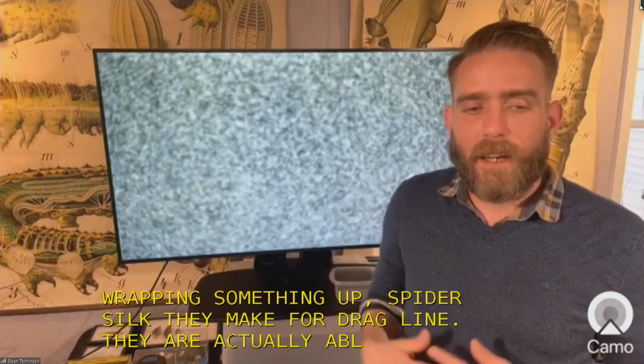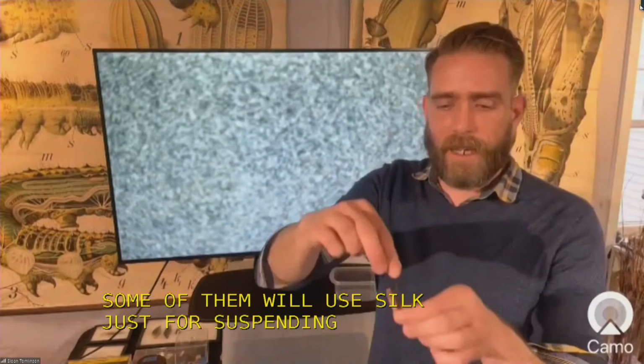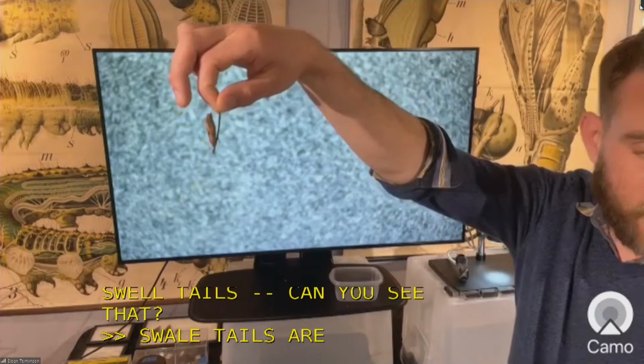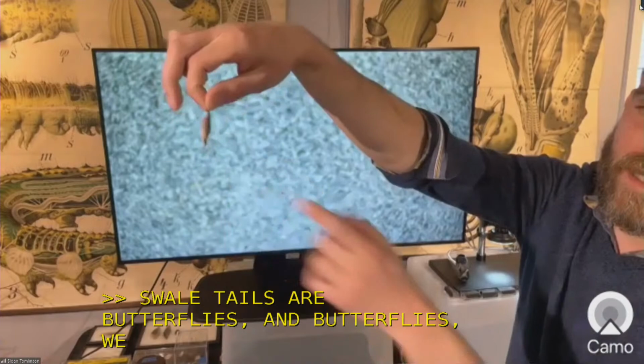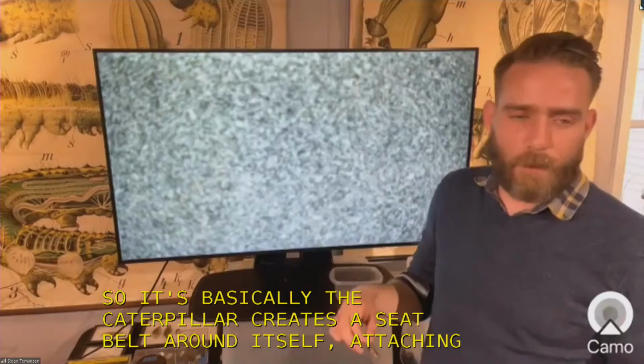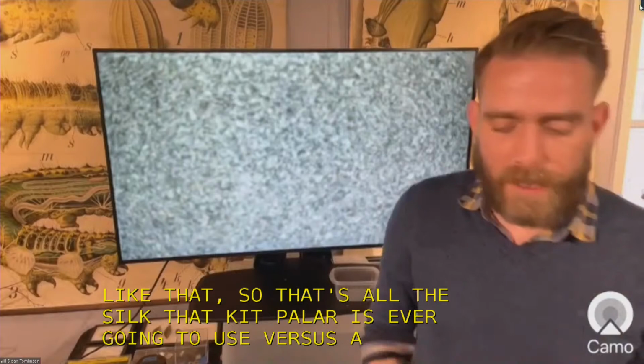For caterpillars, it's mostly used for cocooning, but not all of them. Some of them will use silk just for suspending themselves. This is actually a great example of that. This is a swallowtail pupa. So swallowtails are butterflies, and for butterflies we use the fancy term chrysalis. Chrysalis is just a term for a butterfly pupa, but you can see how it's sort of dangling like that. And that's because it has what we like to call a seatbelt. So the caterpillar creates a little seatbelt around itself, attaching itself to the twig, and kind of hangs back, and then it pupates like that. So that's all the silk that caterpillar was ever going to use, versus a Cecropia using all of that silk to make the cocoon. Caterpillar silk is much thicker than spider silk.